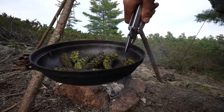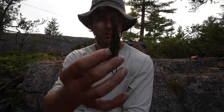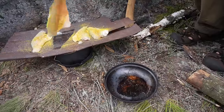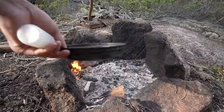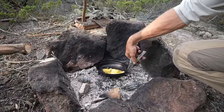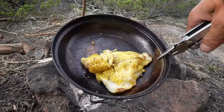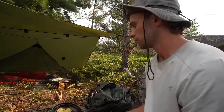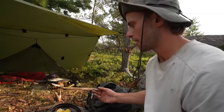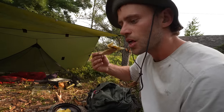Let's try those. Pickerel weed? Okay. This morning's was a lot better. Maybe letting it dry for a few days helped. The third course on Xander's Backcountry Cookout is bass fillets. Yeah, that's real food. The pickerel weed and the cattail rhizomes are just food to get by with. This is like food to thrive with.